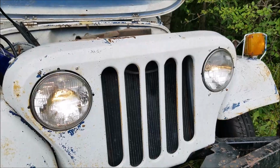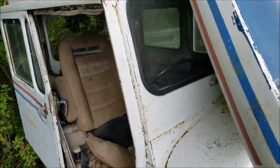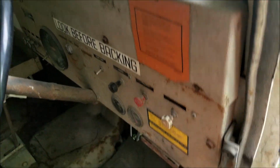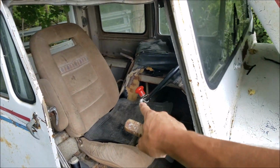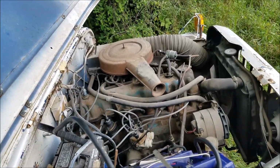Hey, we have headlights. Look at that. So there's some encouraging signs of life. It hasn't lost all of its electrical despite all the squirrel holes and the millions of animals that have definitely been living in here and absolutely eating up that seat and making nests out of it.